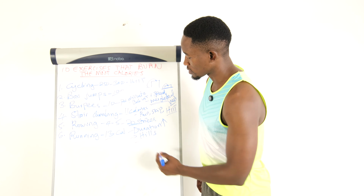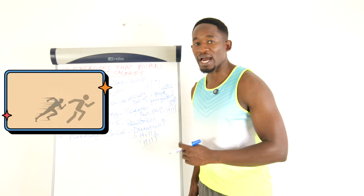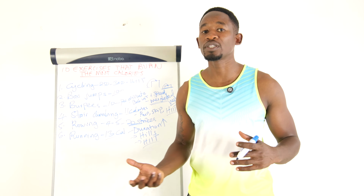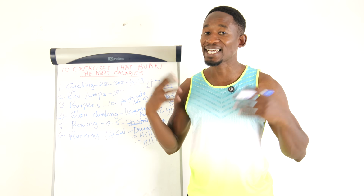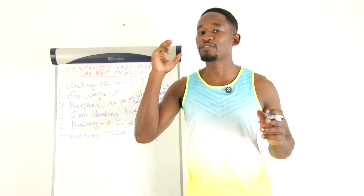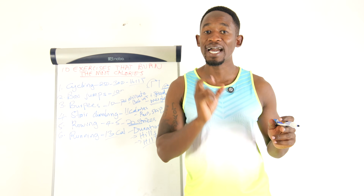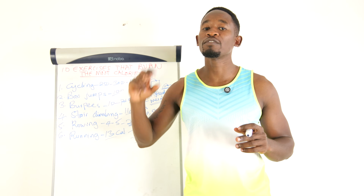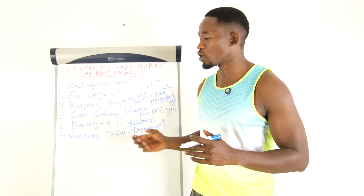There's also something else that you can do, and that is incorporate HIIT in your running, where you run at a moderate pace for 30 seconds and then sprint for 30 seconds and keep alternating. This doesn't have to be 30 seconds. It can be 2 minutes of high intensity followed by 2 minutes of moderate pace, or 1 minute of high intensity followed by 2 minutes of moderate pace. Just keep alternating it, and this will help you burn more calories.